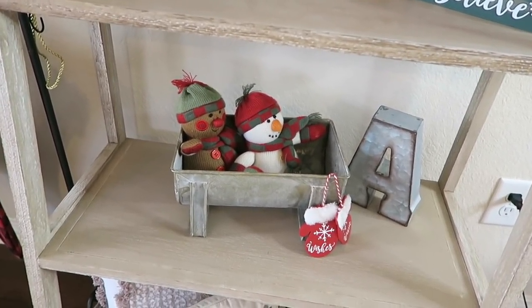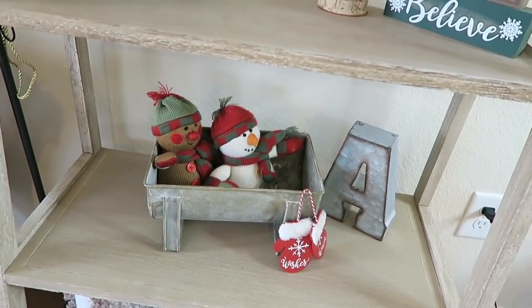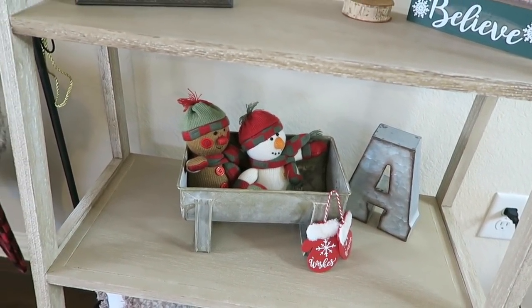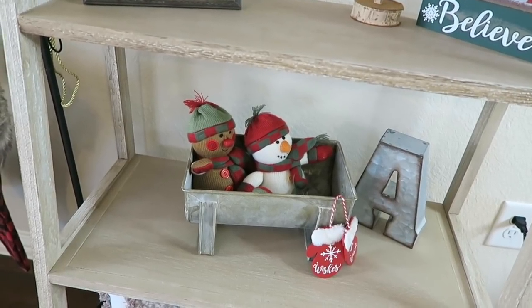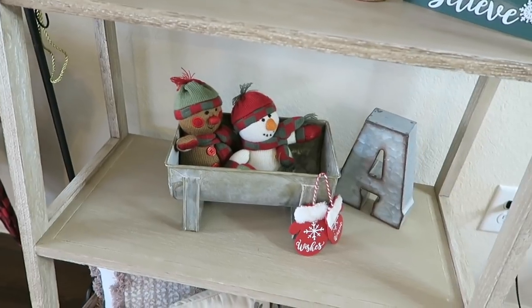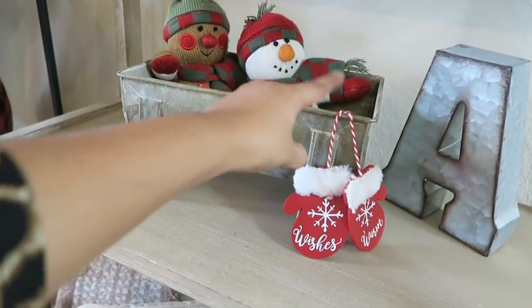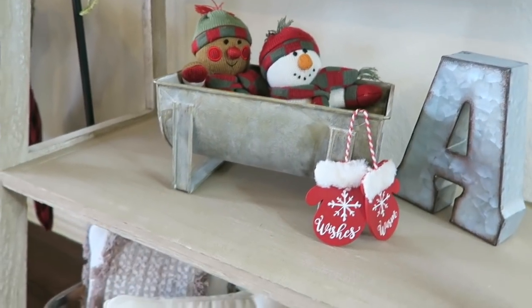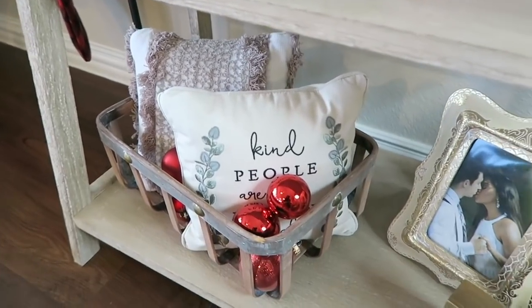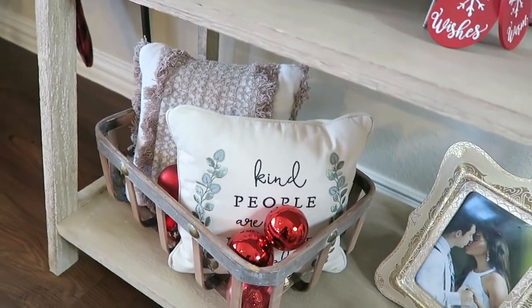Okay, right here in this little trough, I have a little gingerbread man and a snowman, and Mark and I bought these probably like 7 or 8 years ago. I think they are absolutely adorable. We found them on clearance because, you know, I love my after Christmas clearance shopping, and they've been with us ever since. And then I just added this little ornament here to the trough. I thought that was like a perfect little touch. And then down here in this basket, I just added some red bulbs to just tie everything all together.